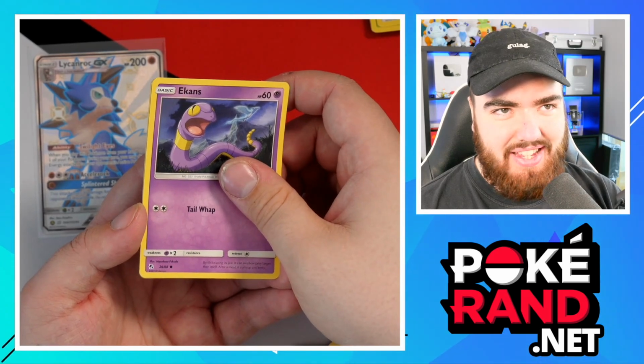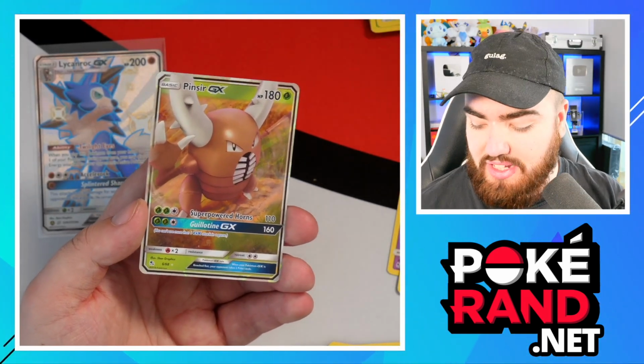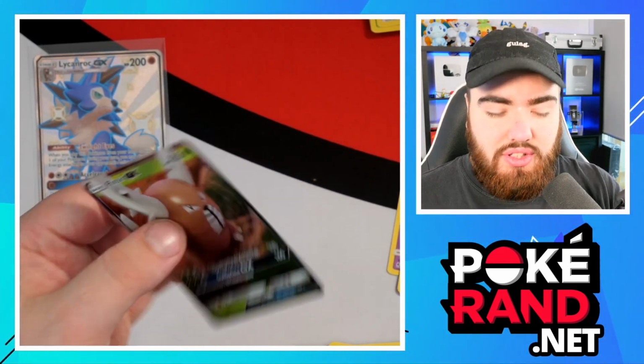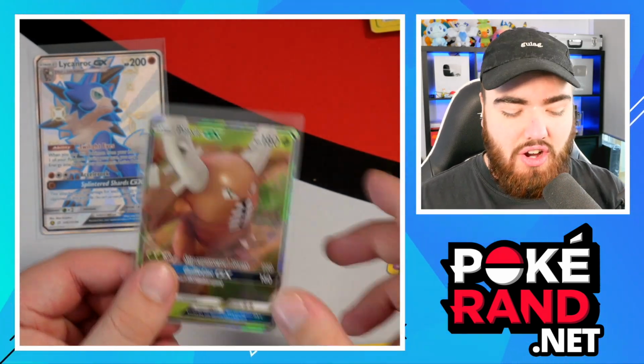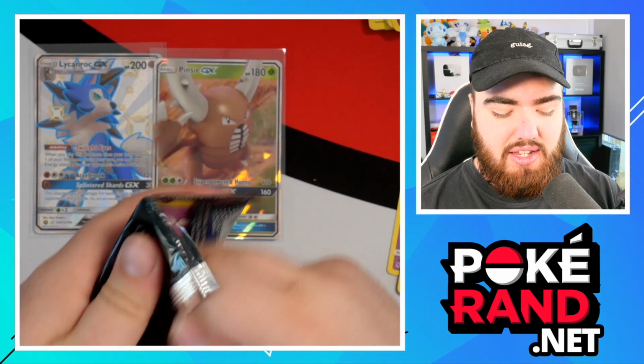Hey, I can stay back with my guy. Reverse Holo Koga's Trap and a Pinsir GX. Now, you might think this is a good pull. I mean, it's decent. Obviously, it goes towards helping getting your money back, but probably the worst. Like, the regular GX cards in this set aren't great unless you get a Charizard or a Mewtwo, maybe a Gyarados. But yeah, especially Pinsir GX, Onix GX, they're dead.